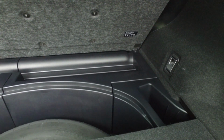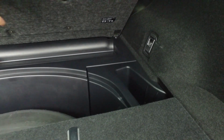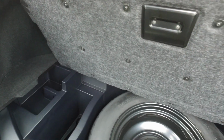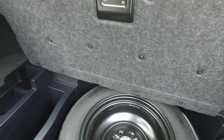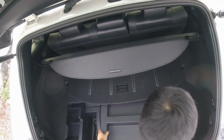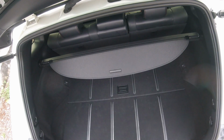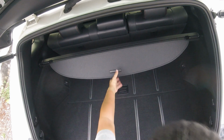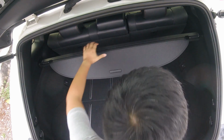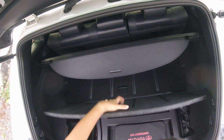So I would say that this is rather brilliant, because this is rather useful. So you can actually, even under the boot floor, use all these compartmentalizations to store various small items. I personally think this is very useful. Very nice. I like this. I like all these underfloor compartments. Very neat. And of course, this is the retractable tonneau cover. And of course, the tonneau cover itself can be removed.